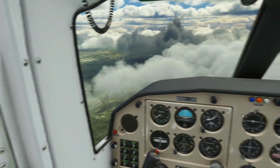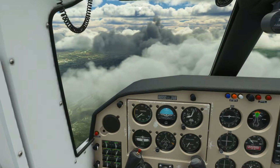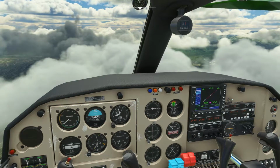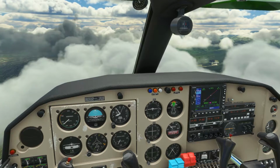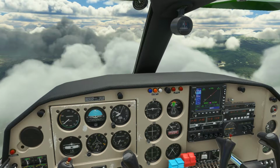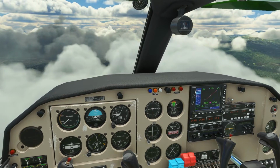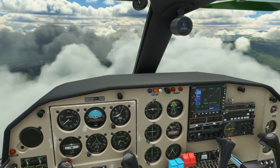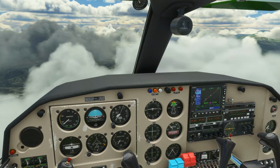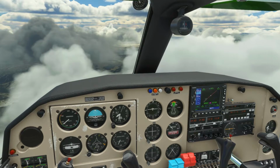Just gonna slow the rate of descent a little bit. Things are getting a little choppy now. Just gonna double check windy.com. If I remember correctly, the weather should be fine around here. I know there were some thunderstorms in the area, but I don't think it was too bad there. Yeah, should be good.